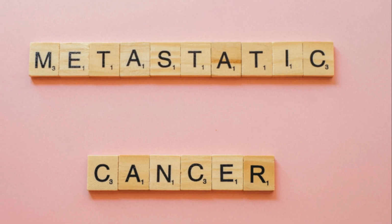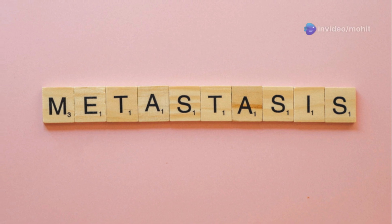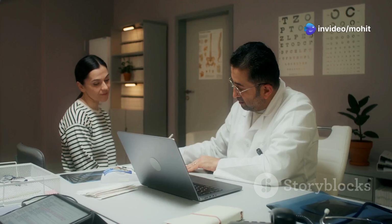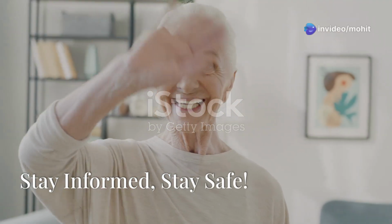It's important to note that while most squamous cell carcinomas are localized, meaning they haven't spread beyond the original site, in some cases they can metastasize or spread to other parts of the body. This is why early detection and treatment are so crucial. The earlier it's caught, the better the chances of successful treatment in preventing its spread.